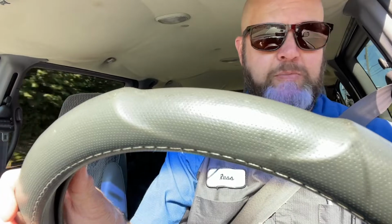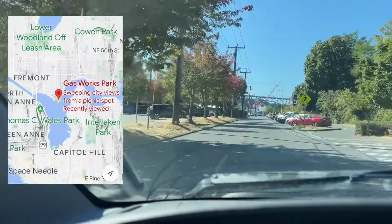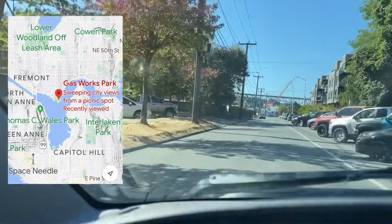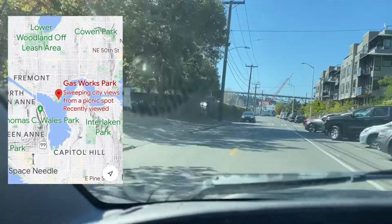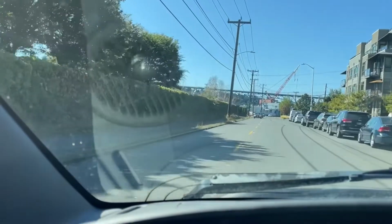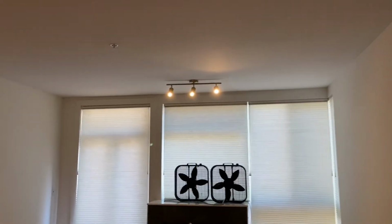Hey homies, it's me, Russ, on my way to my first task of the day. Gasworks Park, to the right, there's the Aurora Bridge, with a fence over it to keep people from jumping off it. True story. Anyway, Densmore. Just right around here. I fixed that light fixture, which was not working.